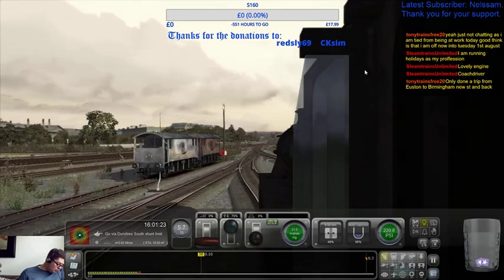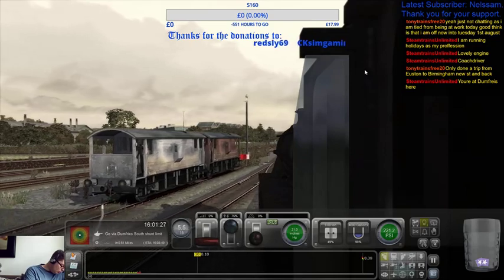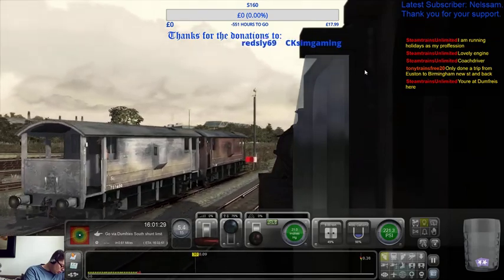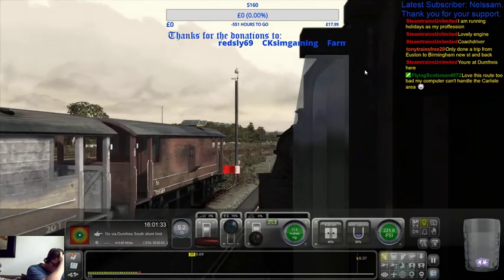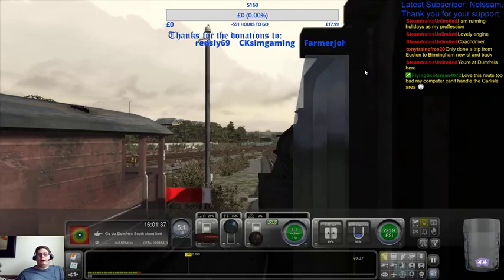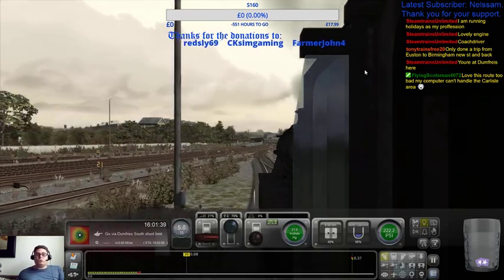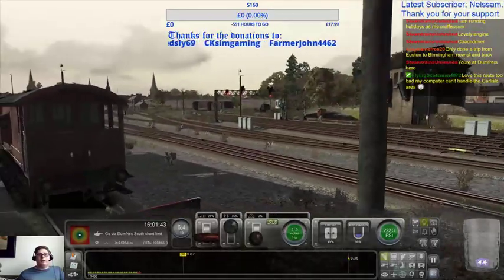Only done the trip from Euston to Birmingham New Street and back. Oh, you're a coach driver. Love this route, too bad your computer can't handle the Carlisle area. I must say this is an awesome route. Keith Ross is a fantastic route builder.